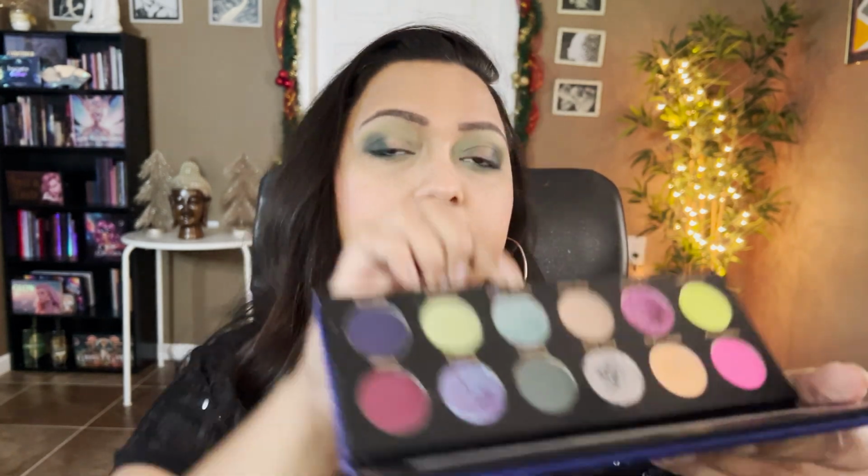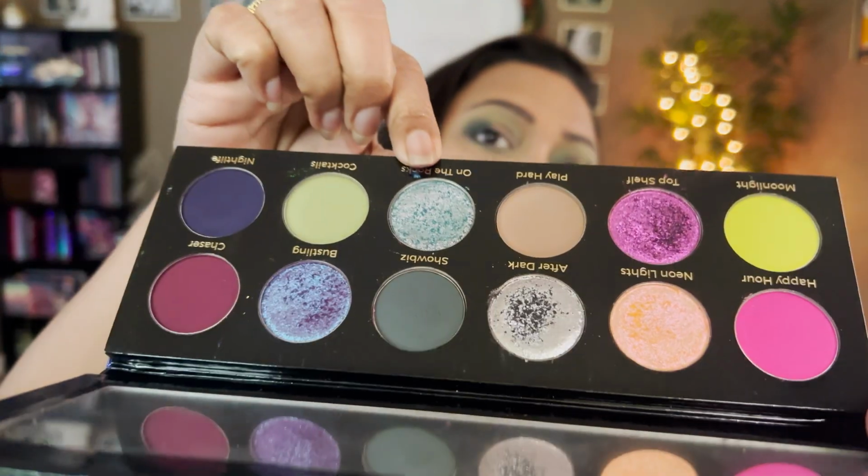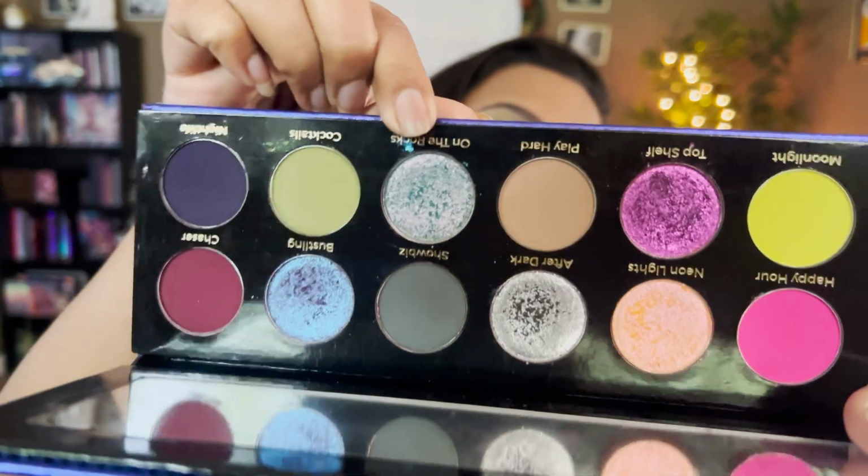Okay, time for shimmers. I am going to take this shade On the Rocks, this one. It is like a blue to a green, beautiful duochrome. And it's a very special duochrome. This is what I'm going to have on the majority of my eyelid today. And I'm going to melt it down with that deeper, grungier green shade. So it's something special, but it's not too loud. I'm going to do the same thing on the other eye.